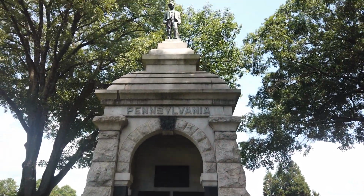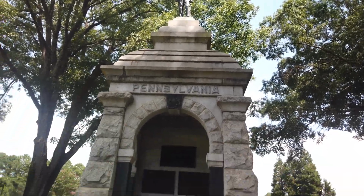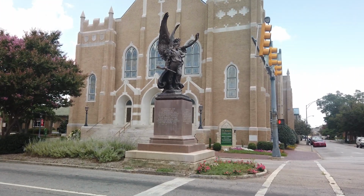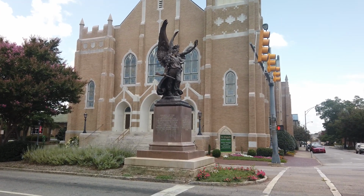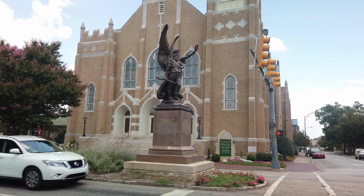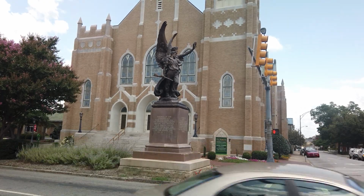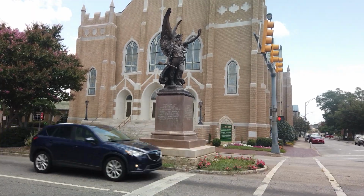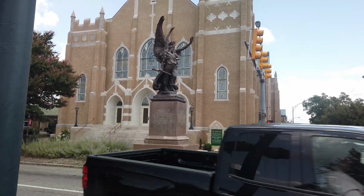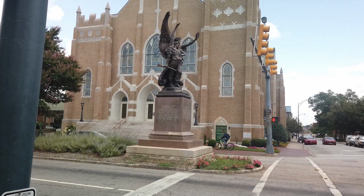And up on top, I believe that's bronze, a POW. This right here is a Confederate monument here in Salisbury, North Carolina. And that is of an angel named Fame holding a dying Confederate soldier with a gun in his hand, and she is about to place a crown on his head. Obviously, this has some debate going on around here about removing this statue, but it's been here since 1908. It was built in 1905. And it still stands today, over 100 years later.